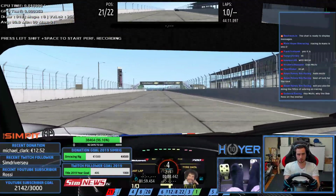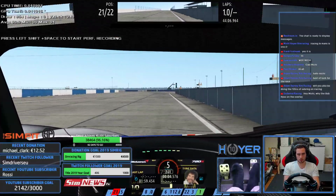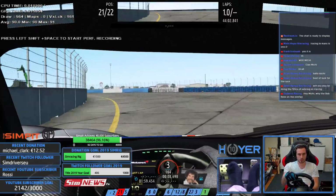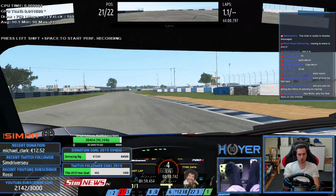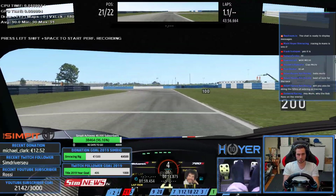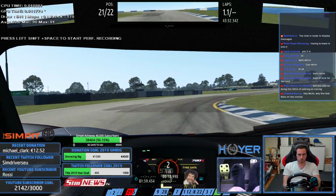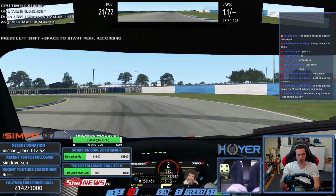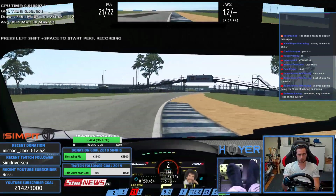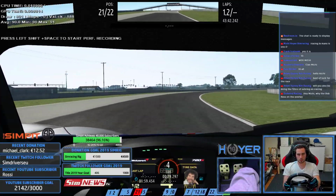Here we go. First lap. Still, of course, needing to warm up ourselves, not only the car and the tires, but also ourselves. Having nice little rotation in the car.